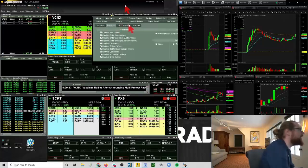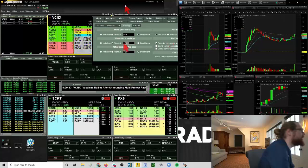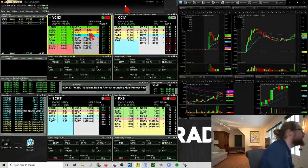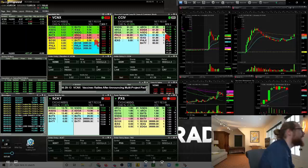So now I've got to go in. I increase my max size, which was at 12,000, so increasing that to 50,000. Adding right there at 12. Now I've got 14,000 shares. Cost basis is 97. Still holding. Haven't sold any yet.